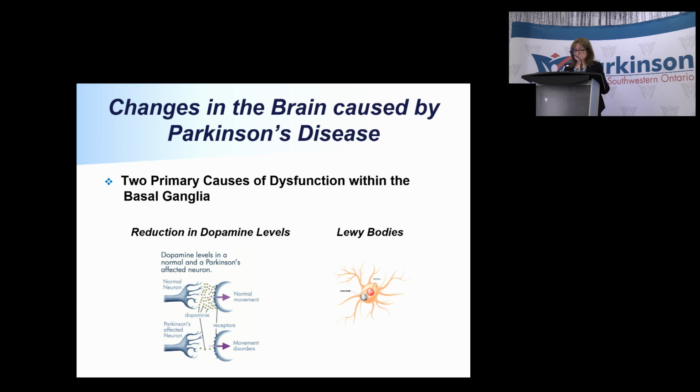the brain. The second problem that's going on is the appearance of an abnormal protein that is deposited within the brain cells in the basal ganglia and other parts of the brain as well. And these abnormal deposits are called Lewy bodies. And the Lewy bodies make it difficult for the cells to function properly, and they're another reason for the symptoms that we see.